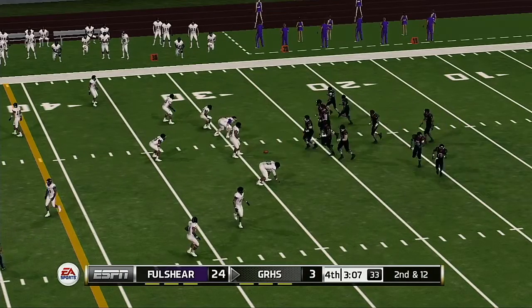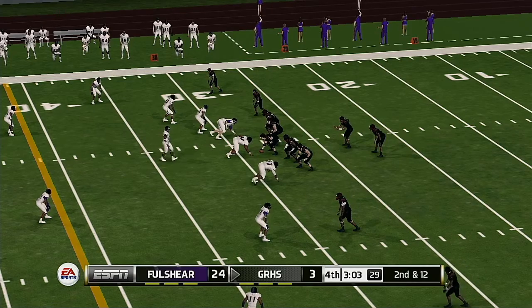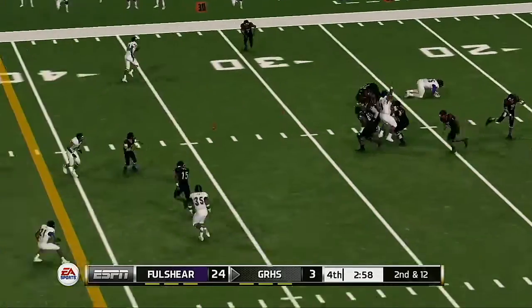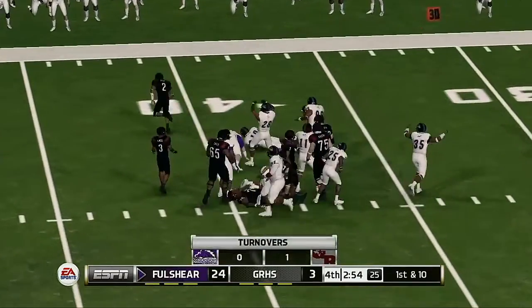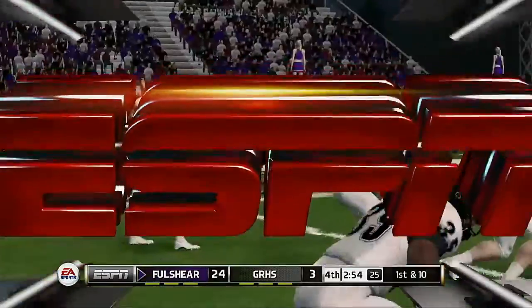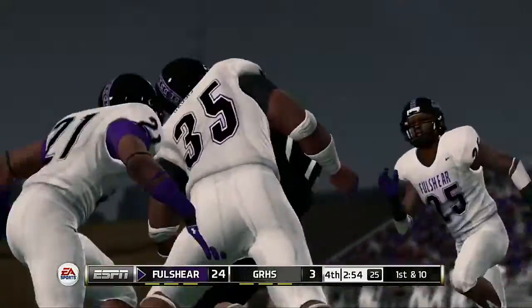Second down and 12. Ball on the 28. Scoops it up. That's a great tackle at the 38-yard line. And that's exactly what this defense was looking for. Yeah, that fumble gives these guys some added life. Now let's see if they can capitalize off of it.